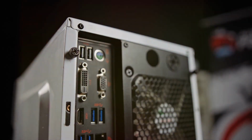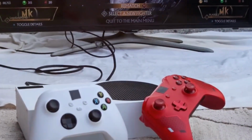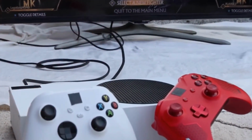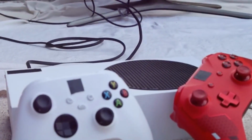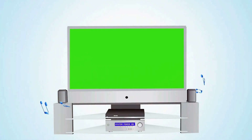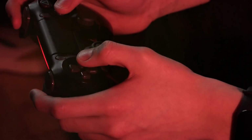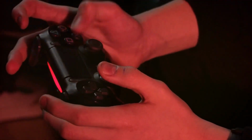Let's start with the design. The Xbox Series X is not just a gaming console, it's a statement piece. With its sleek, minimalist tower design, it stands out as a modern marvel in your entertainment setup. But it's not just about looks. The Xbox Series X is a powerhouse of performance and innovation. The Series X is built for performance, designed to meet the demands of the most intense gaming sessions.